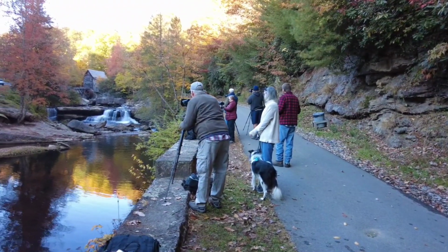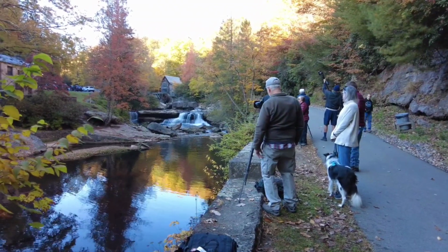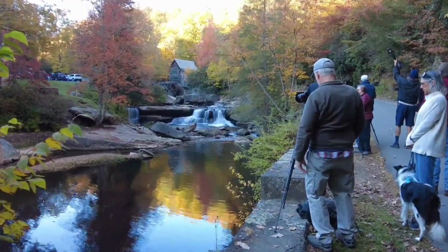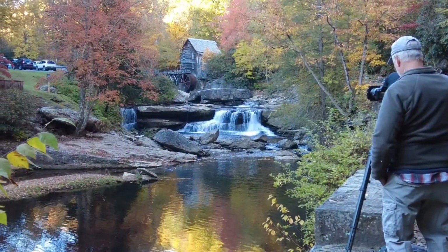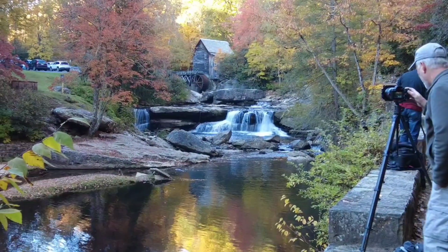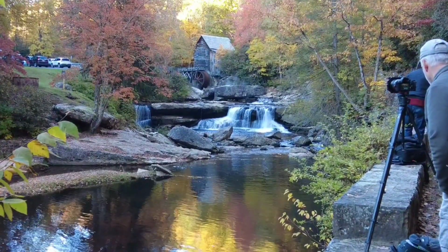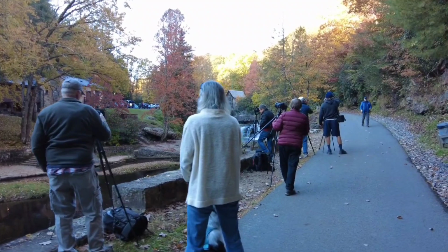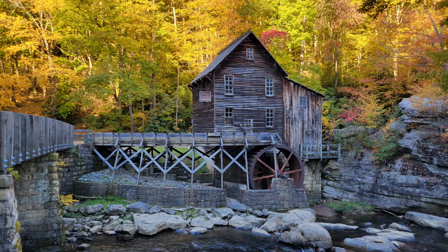We arrived at the mill around 8 o'clock, and there were already photographers in the spot just waiting for the sun to hit just the right angle to highlight the fall foliage right behind the mill. And we joined in on the fun and got to talking with them, and it was really pretty cool.